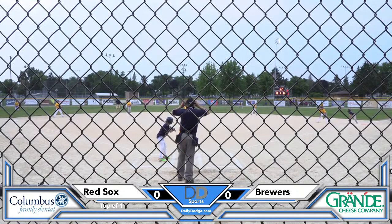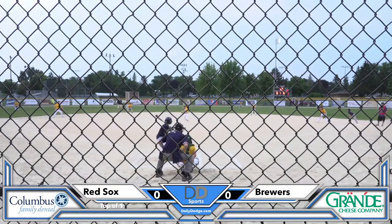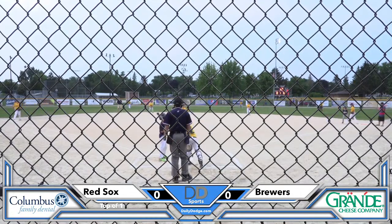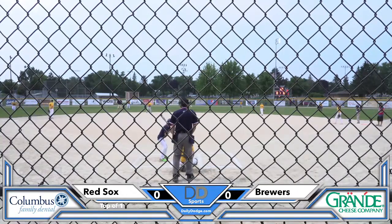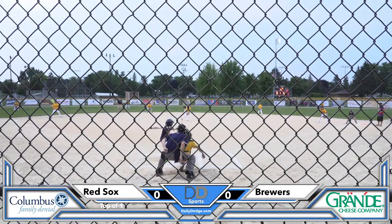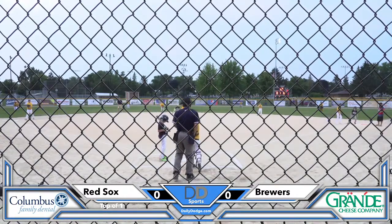Now up for the Red Sox, Dashel Ebner. We had Dashel's brother in our Game 1. Here comes the pitch. That's outside for ball 1. Dashel plays third base and right field. Attends Washington Elementary. Likes playing soccer with his brother. I bet you that's the brother we had in our first game tonight. It's high for ball 2.